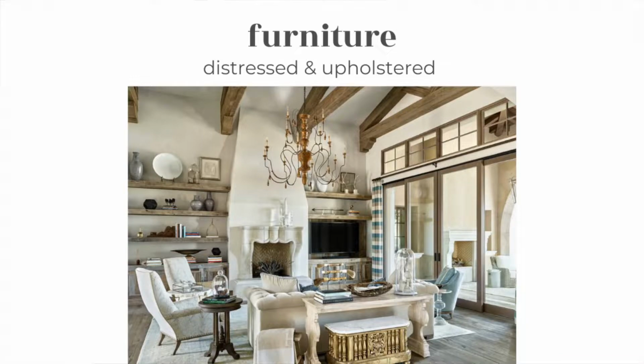Furniture is an aspect of this design style that is very focused and honed in on. So again, you'll see a lot of more traditional silhouettes and more feminine legs and curvature. You'll see the signature cabriole leg style. You'll see a lot of upholstered seating. You'll see a lot of wooden furniture. Some of that will be left with a very light stain, and some of it will be painted.